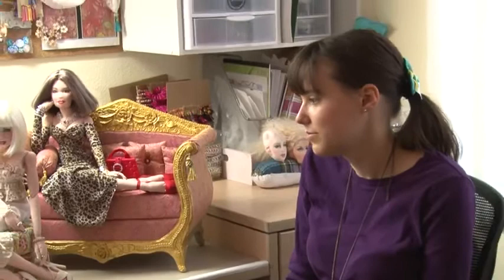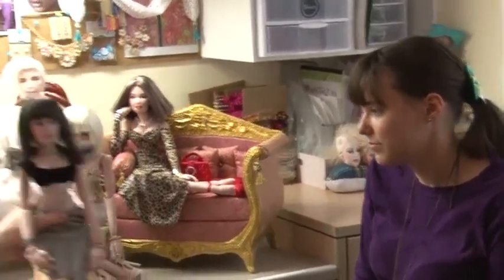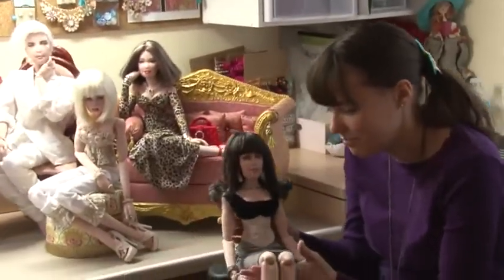One of the best parts of being a doll maker is that you get to present a person with a special doll made just for them. Here's Betty Doll. Hi, Betty.